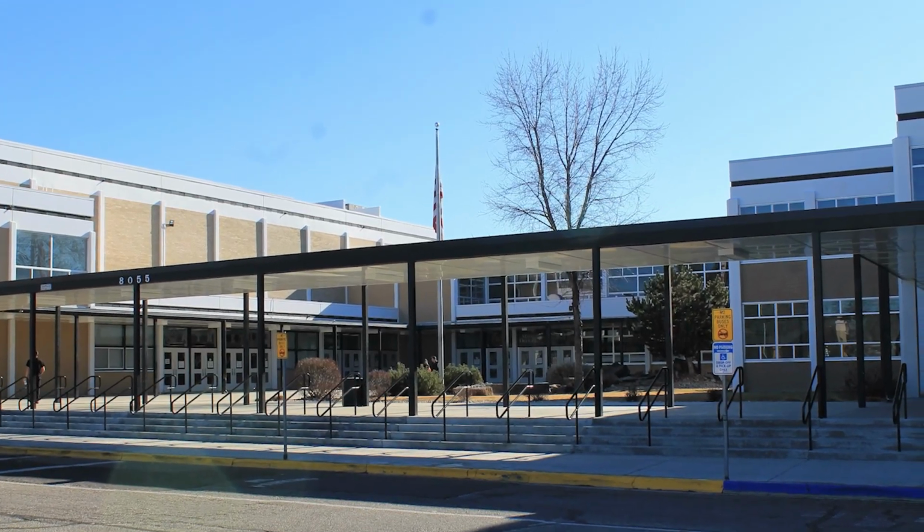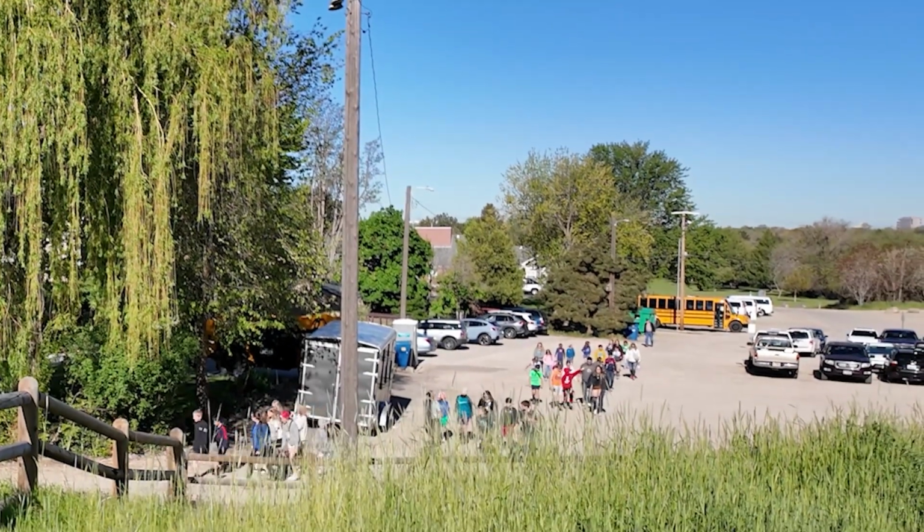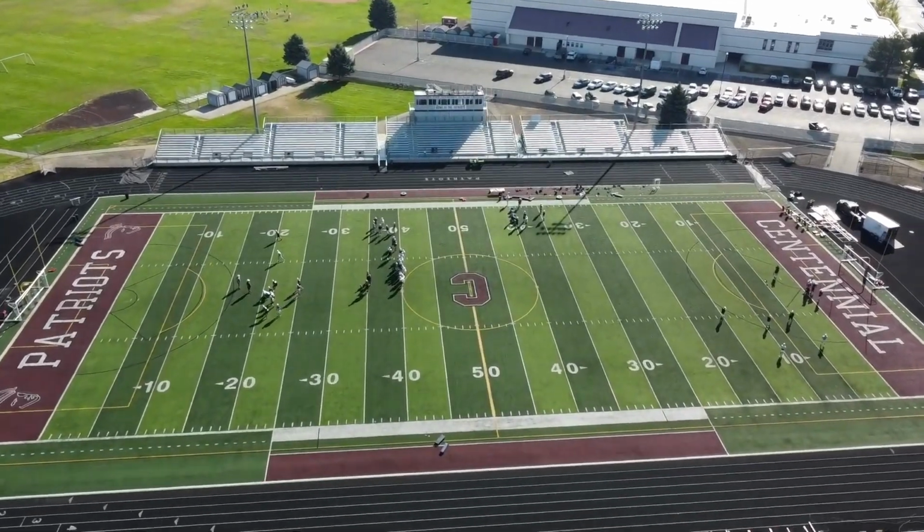Okay, so you're right in a great area. You have great schools surrounded. You can walk to Capitol High School from here. You can walk to Valley View Elementary. The kids just all shuffle down the road, and you have Fairmont Junior High. So those are the schools that this neighborhood feeds into.